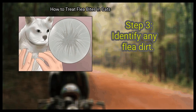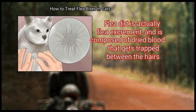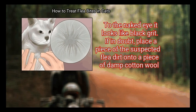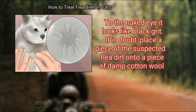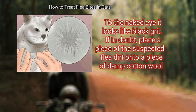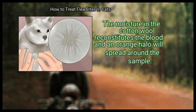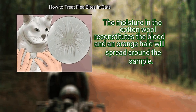Finally, identify any flea dirt. Flea dirt is actually flea excrement, and is composed of dried blood that gets trapped between the hairs. To the naked eye it looks like black grit. If in doubt, place a piece of the suspected flea dirt onto a piece of damp cotton wool. The moisture in the cotton wool reconstitutes the blood and an orange halo will spread around the sample.